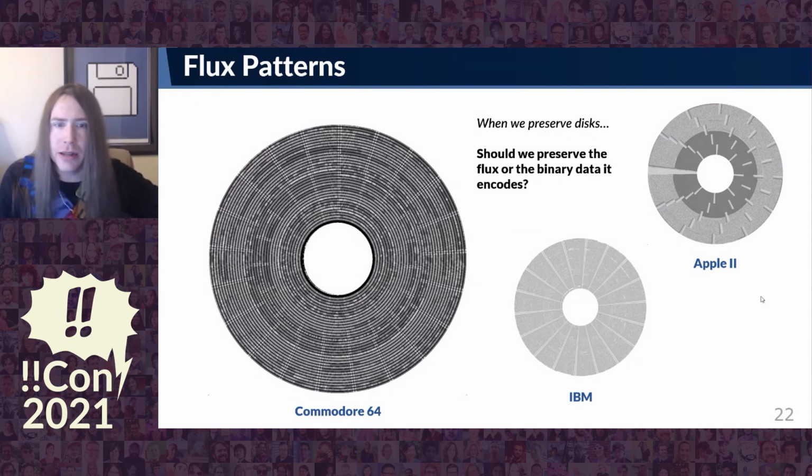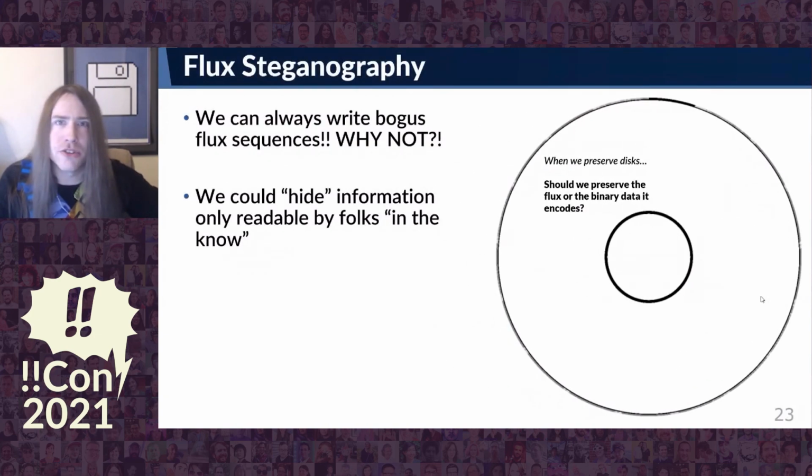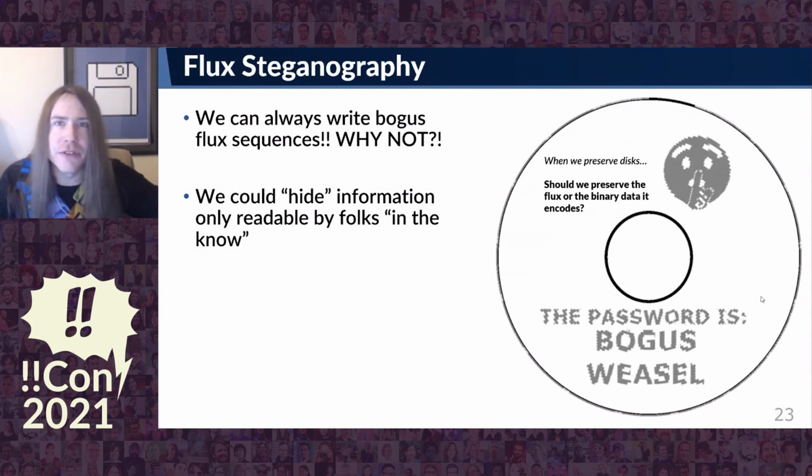And it makes you think, right? If you can store the flux in different patterns like this, why can't you store it in a strategic way to paint whatever picture you want? Can I hide information on this? Absolutely. I can put a picture of, say, my password here. I give you this floppy disk. It's not going to read on a normal machine. Hook it up to an oscilloscope, though, and you'll see this image. A little bit of steganography.